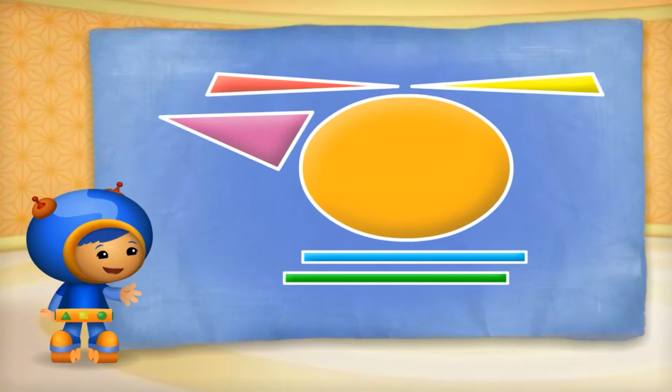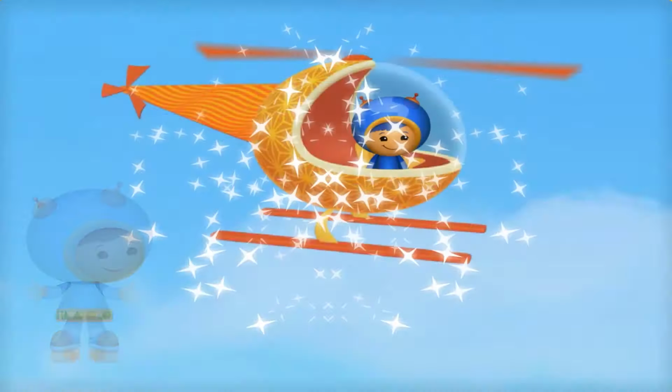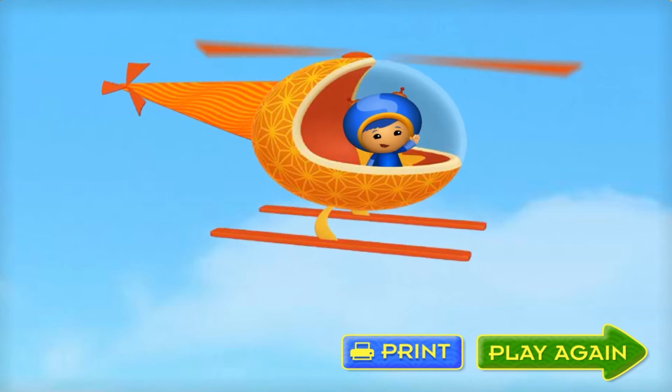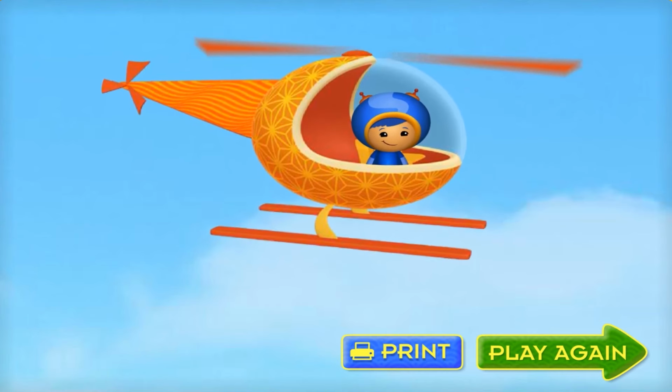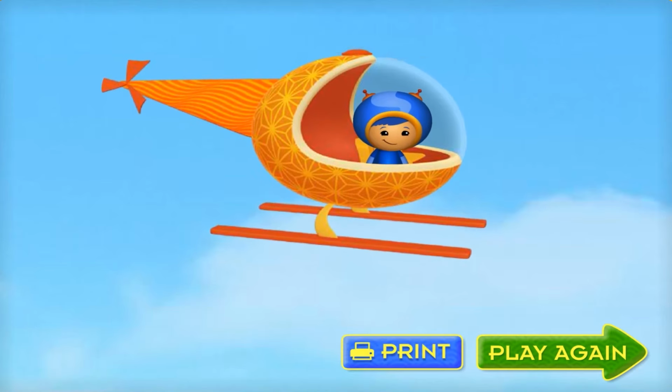Now, to turn these shapes into a super helicopter, sing Super Shapes! Super Shapes! You're great at finding shapes. You're a mighty good builder, Umi friend. Click Print to print your collector card. Or to play again, click Play Again.